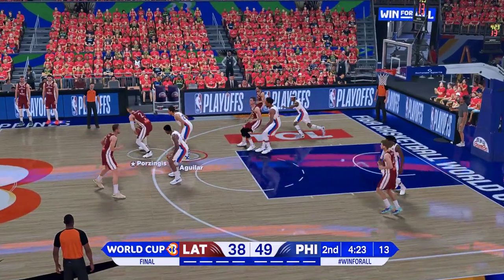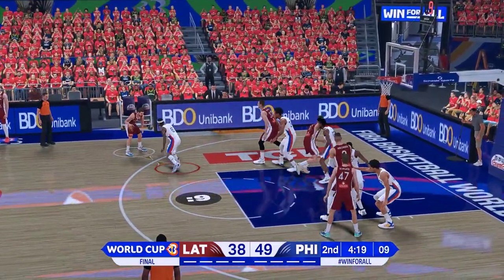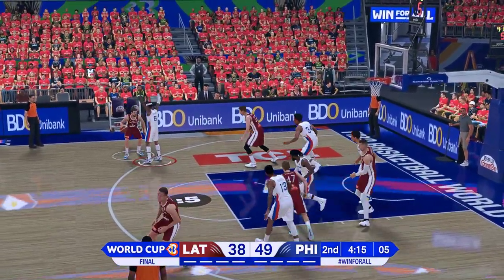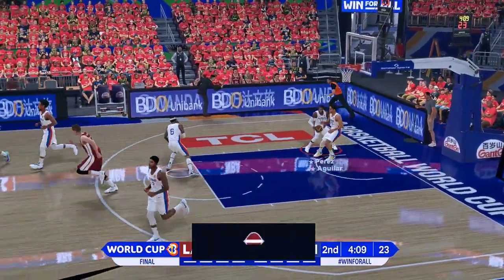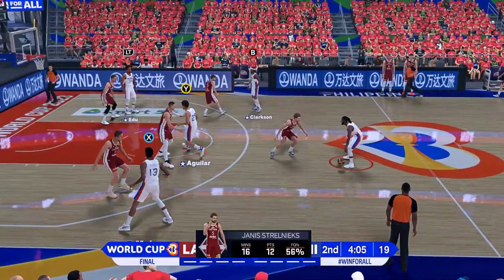Smith passes to Porzingis to the left side wing. Stronics, he's covered by Clarkson. Here's Stronics, down through the hoop it goes. That's his 5th make on 9 shots from the floor. Easy little jumper for him right there, guys.